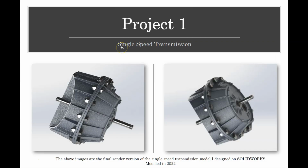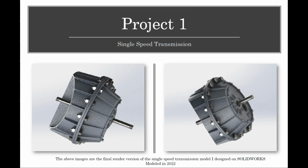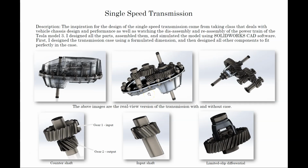Next, here we have project 1, the single speed transmission. I remember this, it was kind of the same. This text here, the above images are the final render. This is an explanation telling what those pictures are. I would move this above the pictures because it's too much at the bottom of the page, so it can be missed. And I like to apply a lot of marketing to portfolios because this is what it is. Okay, those are some more information about the single speed transmission project.